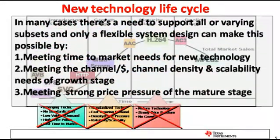In many cases, there is a need to support all or varying subsets, and only a flexible system design can make this possible. And that it can do by meeting time to market needs for the new technology, meeting the channel per dollar requirement, channel density and scalability needs of the growth stage, and meeting strong price pressure requirement of mature stage.